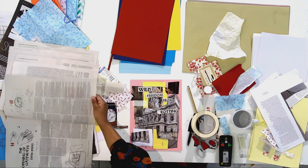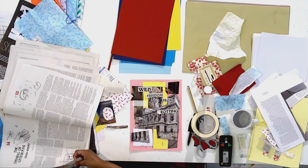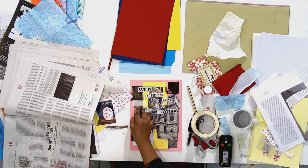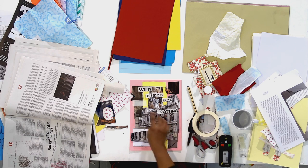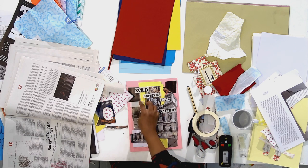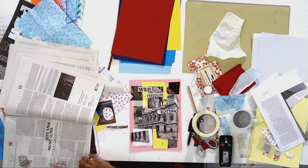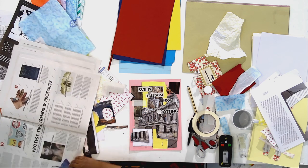So similar to tracing paper, in a way. Yeah, yeah. And I've just noticed now that with the masking tape, it's a bit see-through and it creates an interesting effect. So you can see the dark image underneath. And you can look at how that could work.